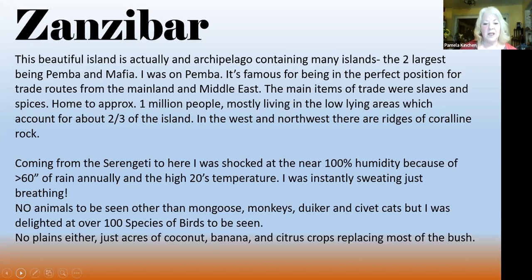Certainly no big animals to be seen, just mongoose, monkeys, duiker and civet cats, but I was delighted that 100 bird species were able to be seen. There is a Zanzibar leopard, but there was varying, conflicting information about whether it's actually extinct or not. So I wasn't expecting to see that. No plains either. I was coming from plains and mountains, and then here it was just fairly flat from what I could see, and acres of coconut and banana and citrus crops.